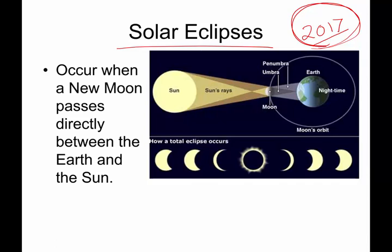So let's talk about what's happening in the heavens to give us a solar eclipse. A solar eclipse occurs when there is a new moon and it passes directly between the Earth and the sun. Okay, now new moon, does that mean we can see the moon? No, the moon is kind of obscured because it is between the Earth and the sun, and the lit side of the moon is not facing us, it's actually facing away.